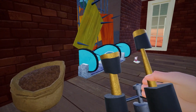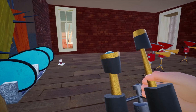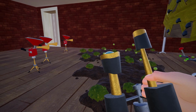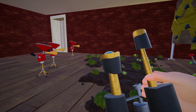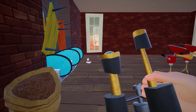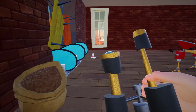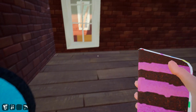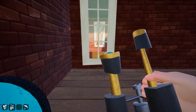Okay, I need to try and think about what I need to do next, because we didn't get a lot done in the last one, did we? There were a couple of doors blocked. There was a hole in that roof from the room where we found that special door that got us into the supermarket. So maybe we should go back there. Oh, there's birthday cake. There was actually birthday cake in that room, wasn't there? Can I pick this up? I can pick this up. Nice.